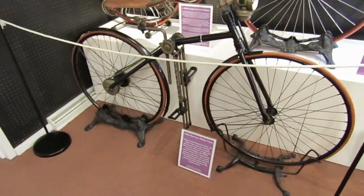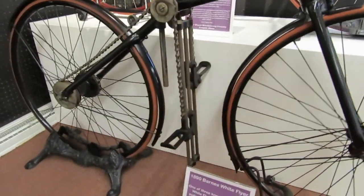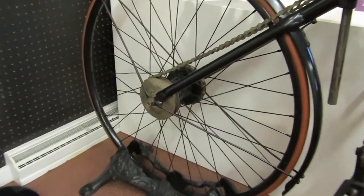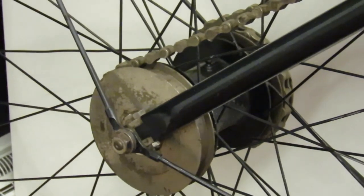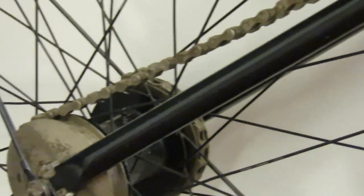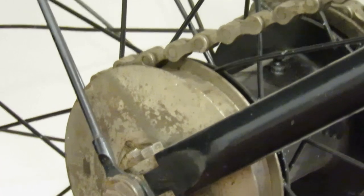1890 Barnes White Flyer. This one's kind of cool. It has a ratchet mechanism on the rear wheel. And the chain just wraps around it, but it doesn't go all the way around. And you can see on the right side, the chain is pretty much played out. But on the other side, the chain is wrapped around the hub.